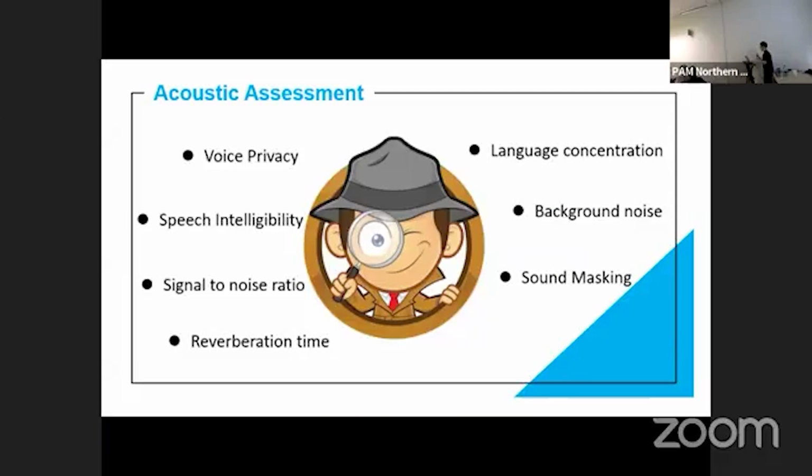When we offer acoustic design, the process is to first perform an acoustic assessment of the space, just like a doctor diagnoses a patient, to judge whether there are acoustic problems in the space and which kind of acoustic problem exists. Like the space needs voice privacy or needs low RT or sound masking and others.